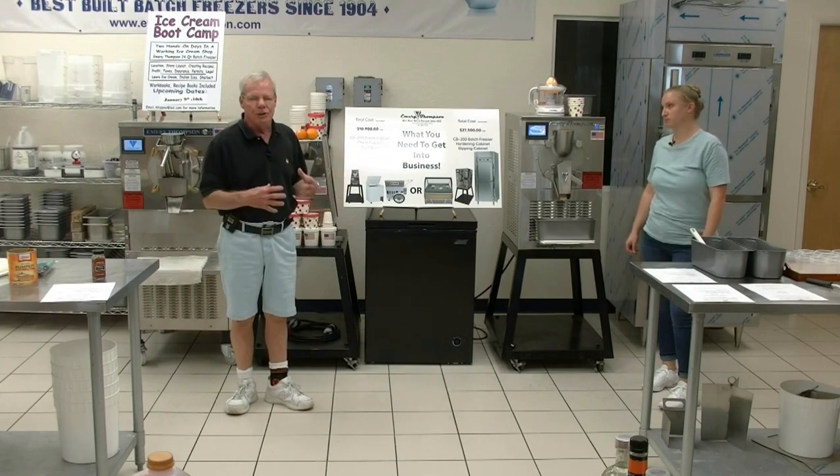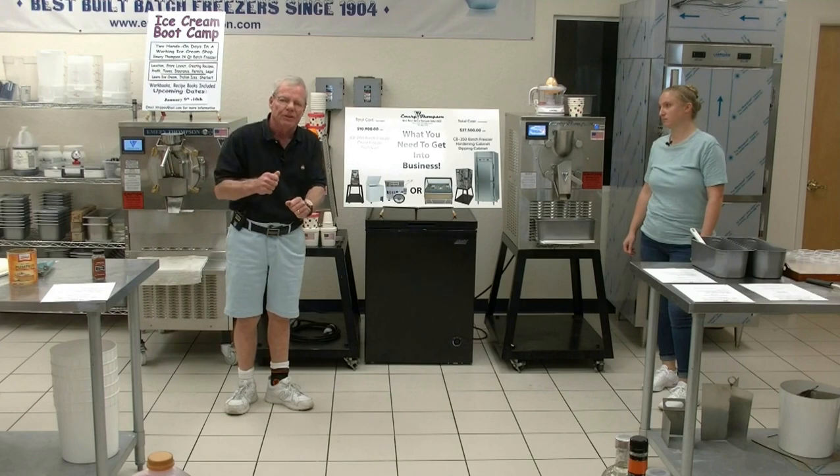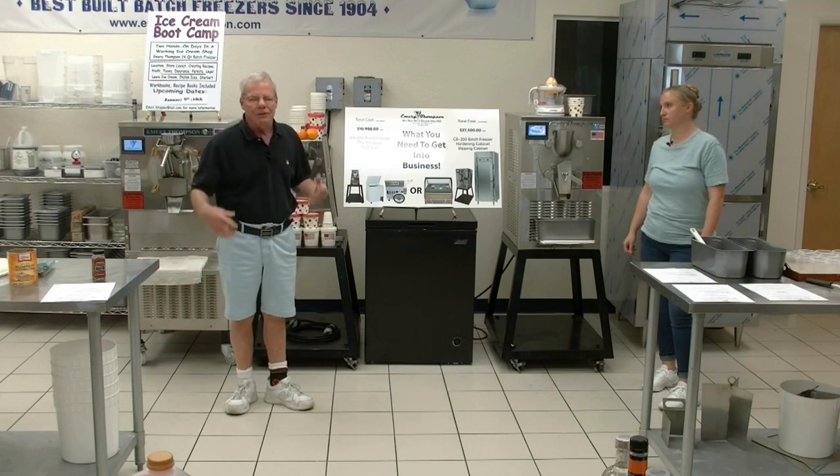But in order to preserve the ice cream, you really needed to get down to a point where you couldn't scoop it with a hammer and chisel. That's the way you preserve the ice cream. That's the way you build up an inventory.